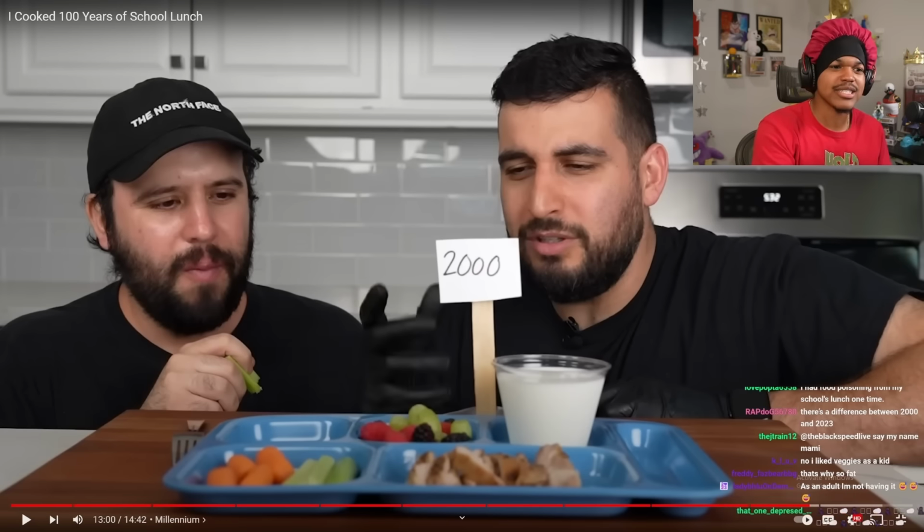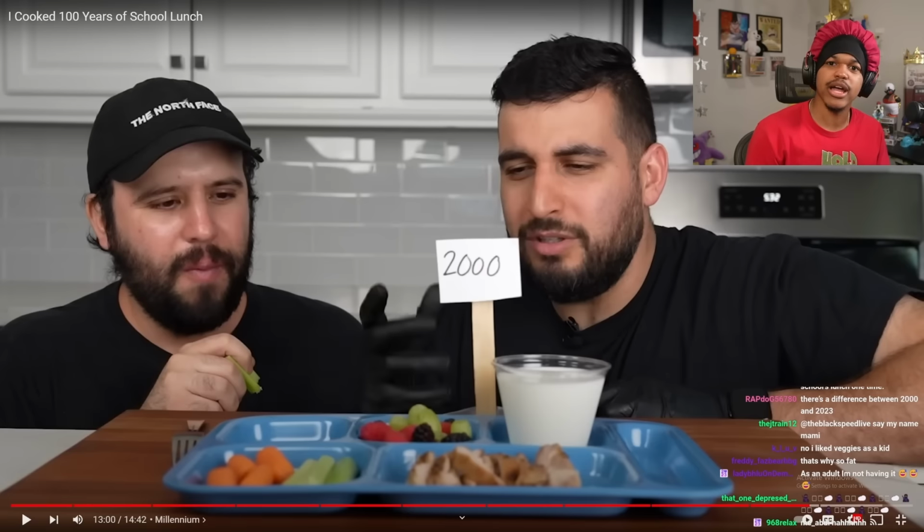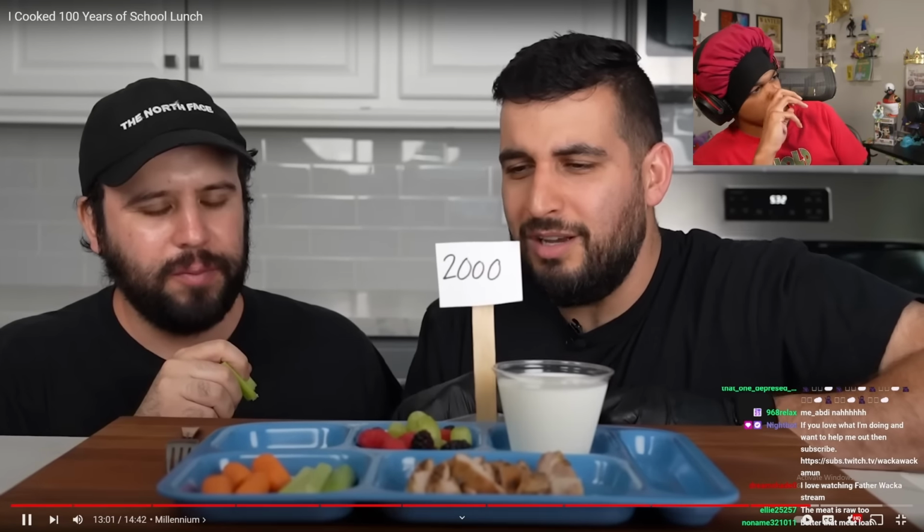I'm eating the carrots, celery, and fruit before I'm touching the bread. If I have the carrots and celery on my plate, at least I have a chance of eating them. I'm not touching that hard-ass piece of bread, because it just wasn't exciting. Yeah, if we're going from the perspective of a kid, this sucks. I'm giving it 1 apple.